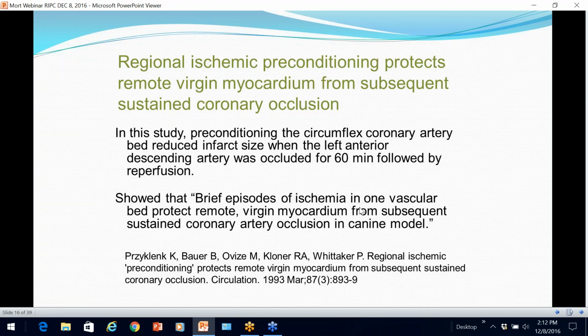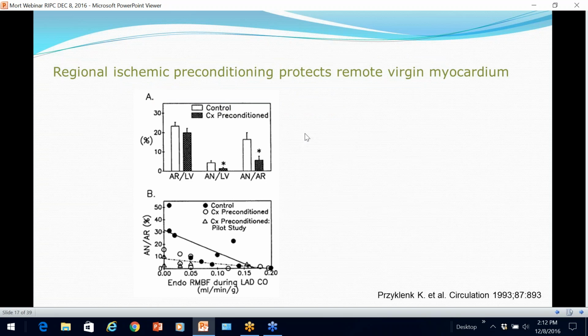And this is the data from Dr. Karin Przyklenk's study. The top panel here looks at the area at risk over the left ventricle, the area of necrosis over the left ventricle, and area of necrosis as a percentage of the risk zone, which is really infarct size, in control animals in the open bars, and animals that were preconditioned with brief circumflex occlusions and reperfusions prior to a more prolonged left anterior descending artery occlusion. And this showed that infarct size was markedly reduced by preconditioning. And if one plots coronary collateral flow in the endocardium, endocardial regional myocardial blood flow, in the control group versus the preconditioned group, for any given level of collateral blood flow, the infarcts are smaller in the conditioned animals.